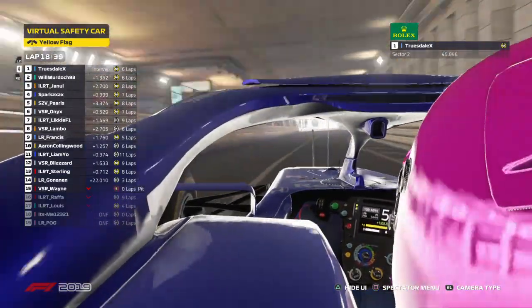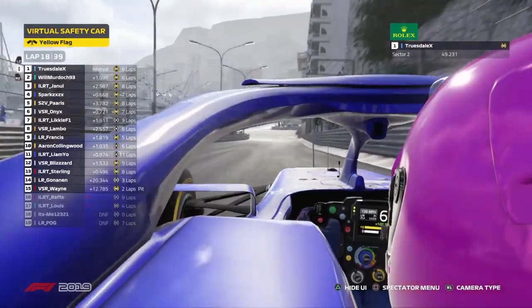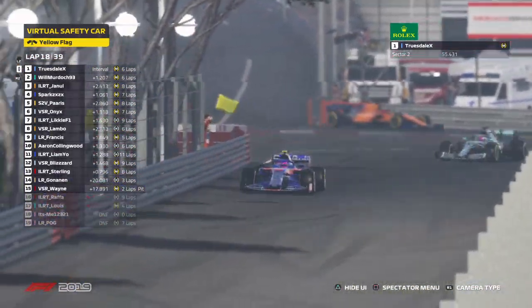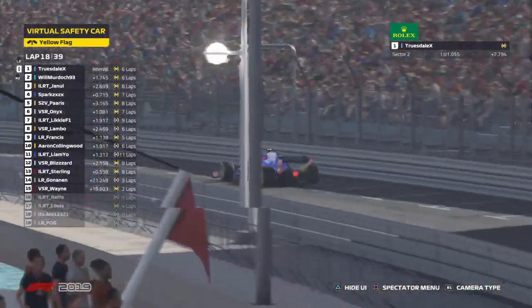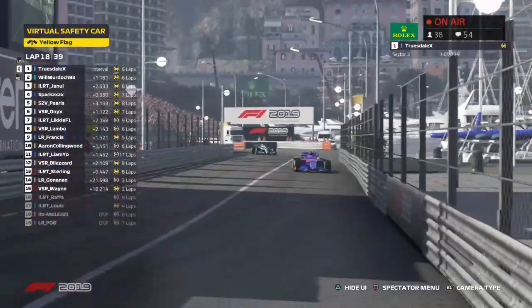Apparently there are a few people here in a party with Louis, and Louis' brother accidentally turned his controller left, so I'm not too sure how he's managed to do that. Unfortunately, Louis' brother then messed around with Louis' controller, his pad, and forced Louis into the wall. So that's not good. You don't want to see that, do you? And I'm sure strong words were said by Louis as soon as he retired.